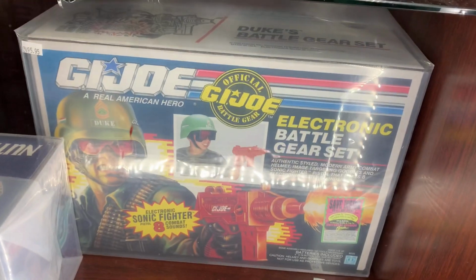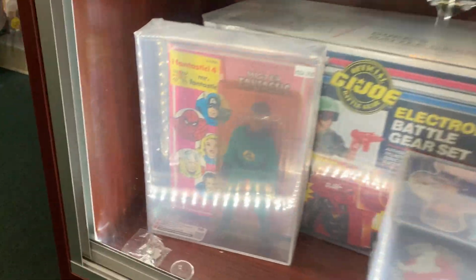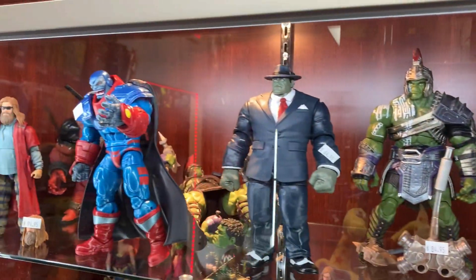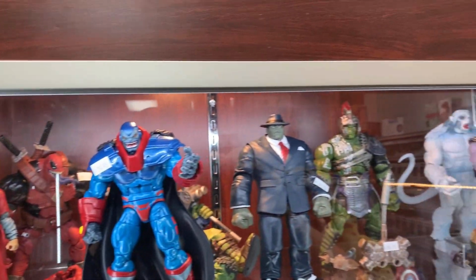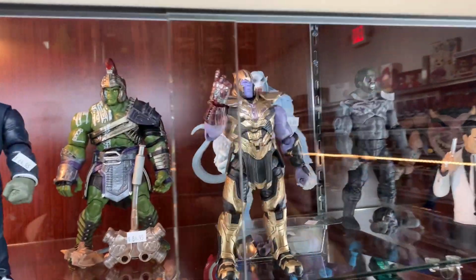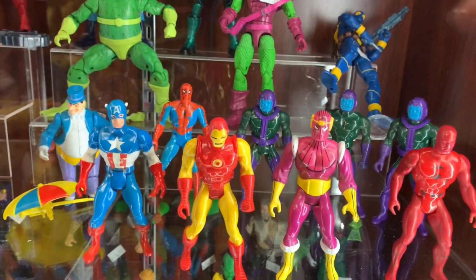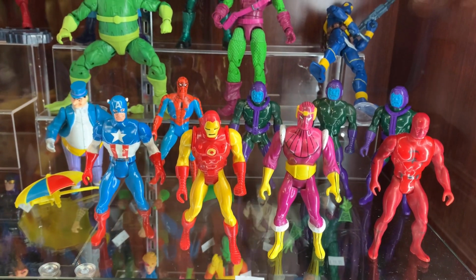Some boxed things down here. G.I. Joe. Oh, no way. It's Fantastic Four original. That's cool. Ooh, Sasquatch. There's Wendigo. Ooh, look at that. These are a lot of Build-A-Figure guys. The Gladiator, Hulk. Yeah, and there's Wendigo that we were just talking about last night. Oh, I so want these figures. I really, really want all these. Every one of them coming home with me.